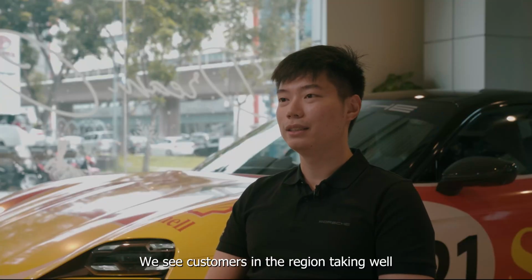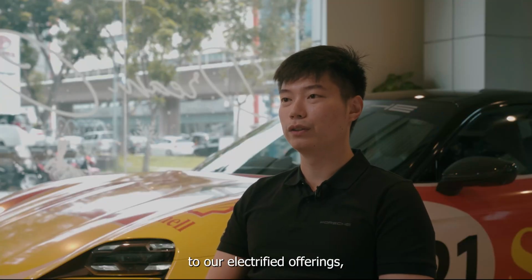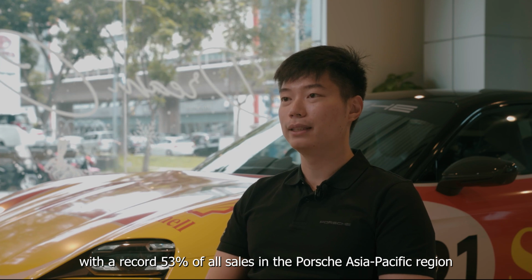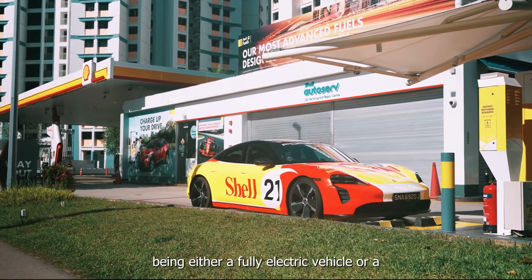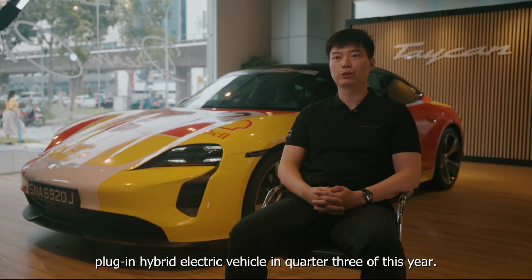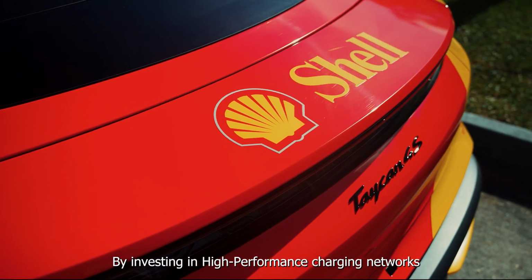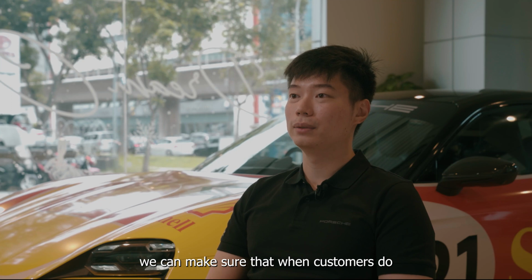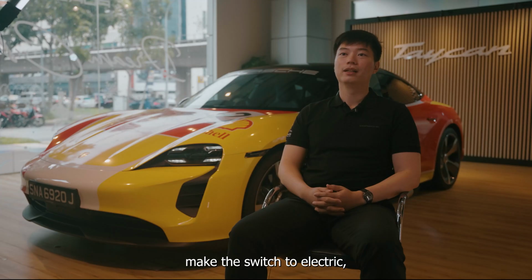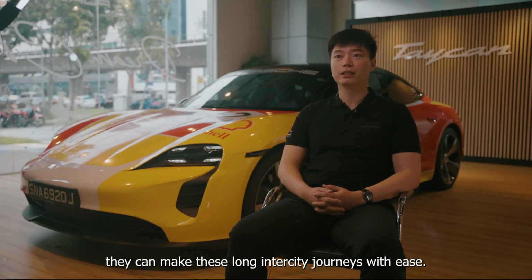We see customers in the region taking well to our electrified offerings, with a record 53% of all sales in the Porsche Asia Pacific region being either a fully electric vehicle or a plug-in hybrid electric vehicle in Q3 of this year. By investing in high-performance charging networks like the one we're doing with Shell, we can make sure that when customers do make the switch to electric, they can make these long intercity journeys with ease.